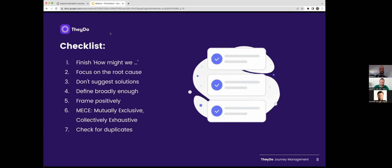Another tip is to frame them positively. So instead of saying, make the return process of some product less difficult, say, make the return process quicker and intuitive. That generates a more positive vibe around it, of course, but also just promotes creativity in that way.